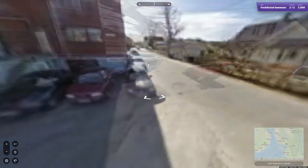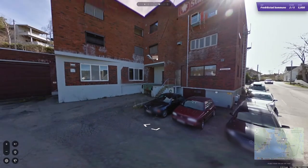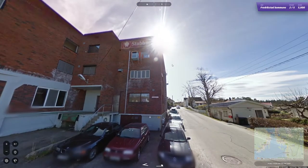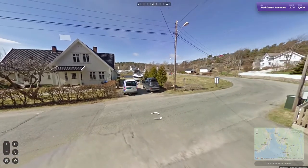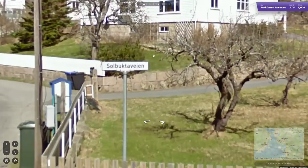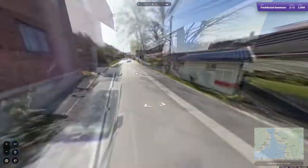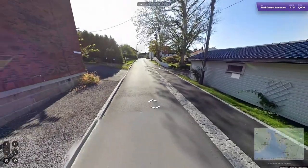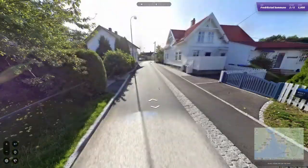Stabburet, okay, so that's the name of the, oh yeah, Stabburet. This must be really old, I don't think they call that company Stabburet anymore. That would be the larger. Solbuktaveien, so Sunny Bay Road. And where might Sunny Bay Road be? Let's see, to the offices.